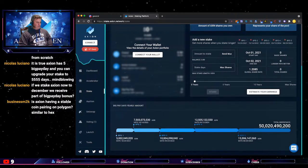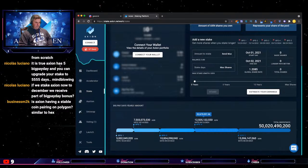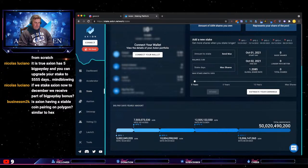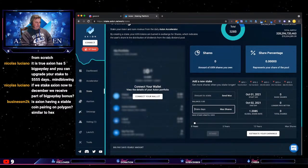It's not far. It's $1 million US dollars at the moment. Then the next one is in October 2024. And the final big one is 15 billion Axion, 3.2 million US dollars in 2025. So that's in actually August. That's September, sorry. September and October. So they're slightly different months. So pretty amazing. And yes, you can 555 stake. So there's the 5. You can max share stake.